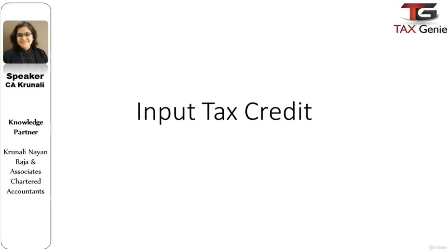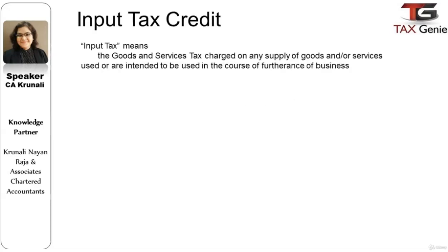To begin with, let us understand what the term input tax means. Input tax means the goods and services tax charged on any supply of goods and services used or intended to be used in the course or furtherance of business.